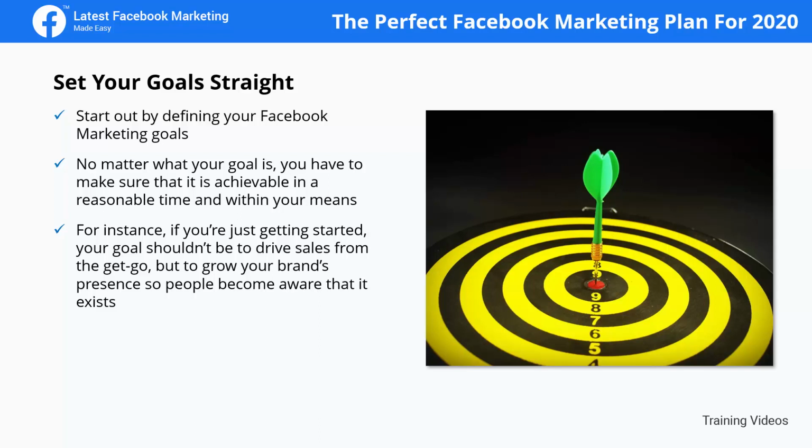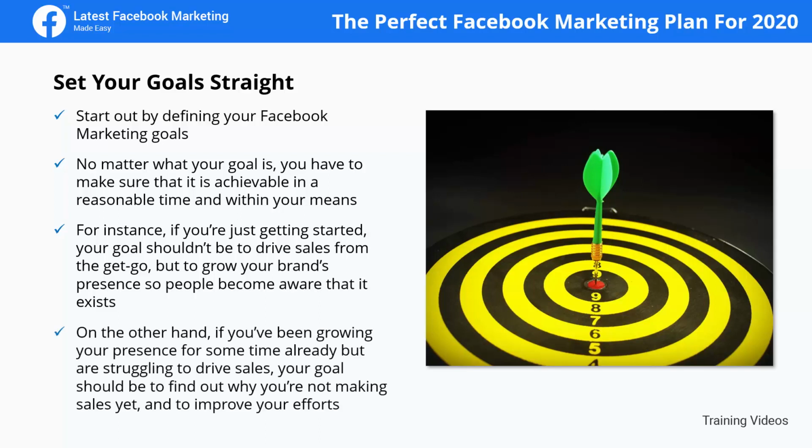This is a realistic goal because unless you have a very large budget to freely spend on ads, the first step to make people want your products is to get them to know your brand first and then to make them familiar with your products so they trust you with a purchase. On the other hand, if you've been growing your presence for some time already but are struggling to drive sales, your goal should be to find out why you're not making sales yet and to improve your efforts. Then you can concentrate on making sales. So first step here is to look at what you have achieved so far, at what you haven't achieved yet, and what things you need to improve, and then to define your goals accordingly.